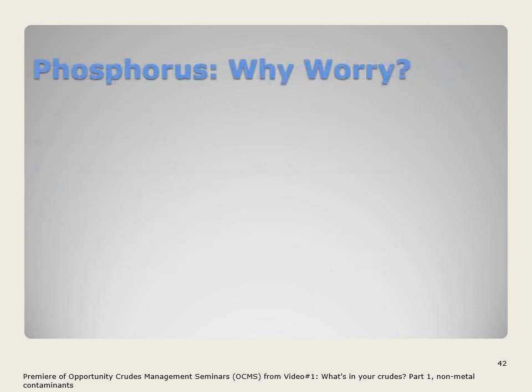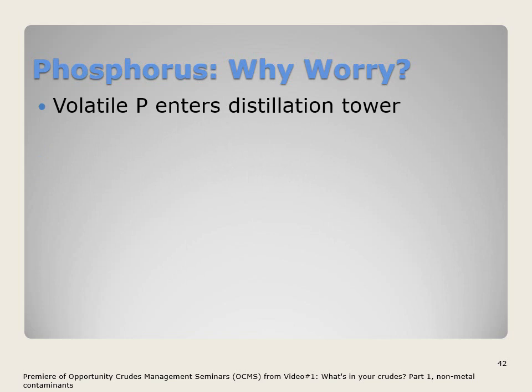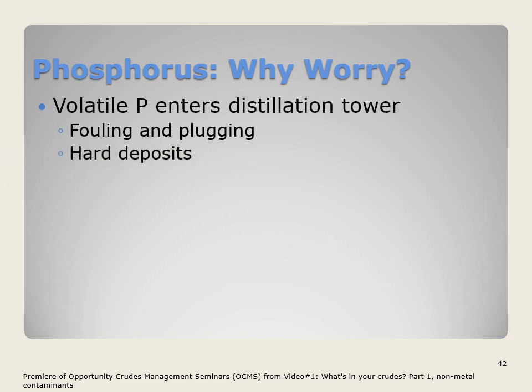When volatile phosphorus enters the distillation tower, numerous problems arise. Volatile phosphorus can condense in the jet draw portion of a distillation tower, creating a fouling problem that interrupts tray operation. Phosphorus can also react with other compounds to form a hard deposit which can travel to the jet Merox desulfurization unit. Phosphorus can produce throughput restrictions, which can eventually result in a refinery shutdown.